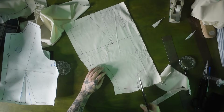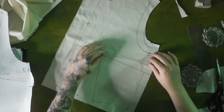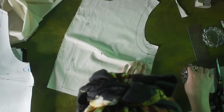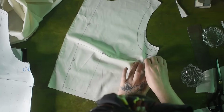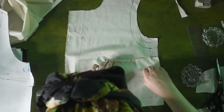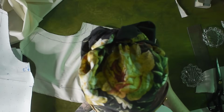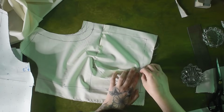But yes, we have one front here, like so, and I can go ahead and pin my fresh new dart closed, like so. Just going to fold that into place and pin it. I'm going all the way to the apex for this. Eventually I will back off away from the apex, but for now it's just early days. I'll just pin all the way to the apex to see if we're even in the right ballpark, you know?